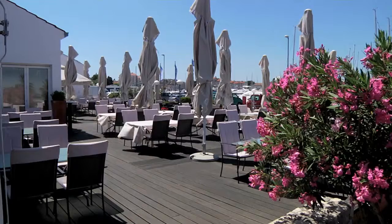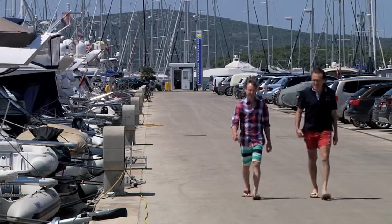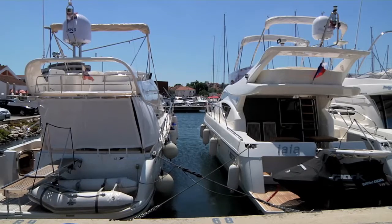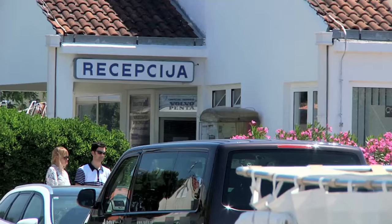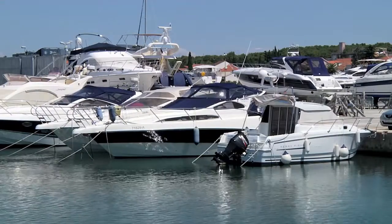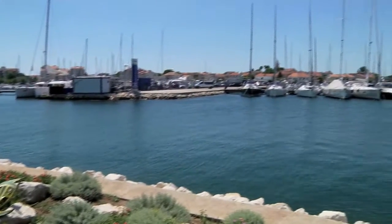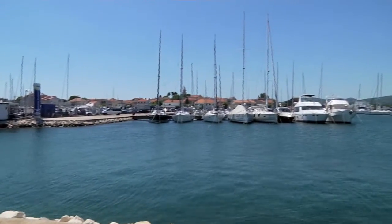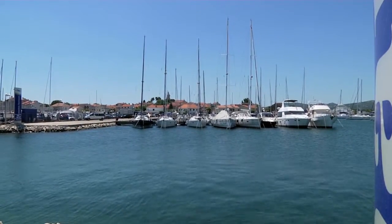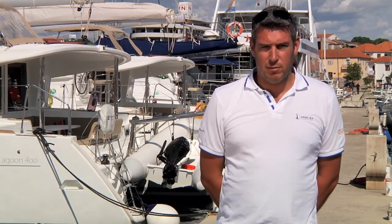For the more advanced sailors, many regattas and competitions are carried out during the year in Biograd. The largest nautical convention in Croatia, the Biograd Boat Show, happens every year in October, right here. My name is Luka Shangulin. I'm General Manager of Angelina Yacht Charter and Manager in Marina Shangulin in Biograd.